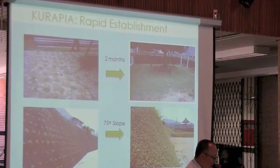This shows Kurapia's rapid establishment. From here to here, it only takes 2 months. We install Kurapia by plugs with 18 inches center-to-center spacing.